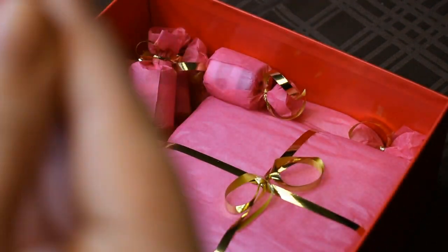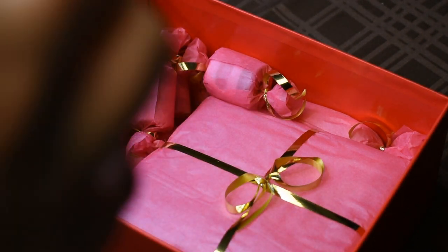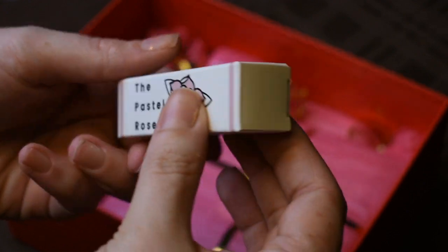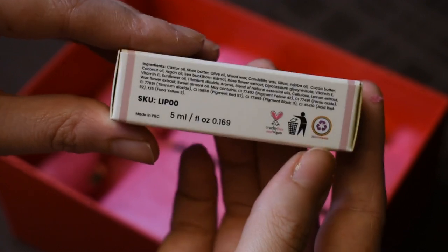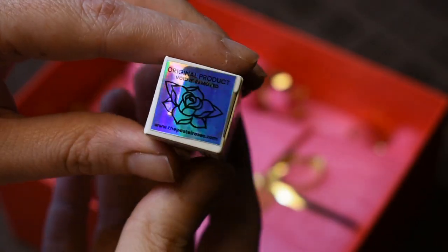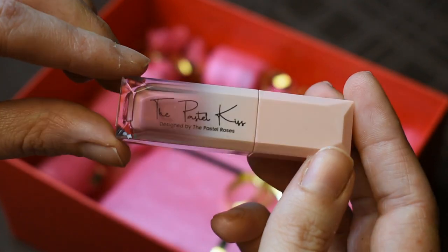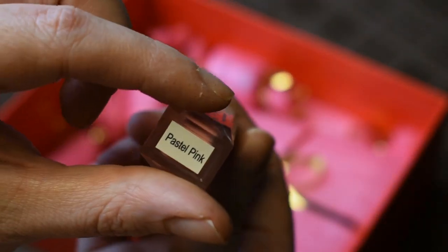And I'm guessing this is one of the lip products because it did include a lip product. All right, and let's take a look at that beautiful packaging right there. I love the pale pink. They do have all their information there in terms of ingredients, recycling, they're cruelty-free, which I love. And then they also have a little sticker that shows if anybody has tampered with the product. So this is the actual product. I love this half frosted packaging with the beveled edges, oh, gorgeous. And this is the color pastel pink, so I'll definitely be putting that to good use for you guys.